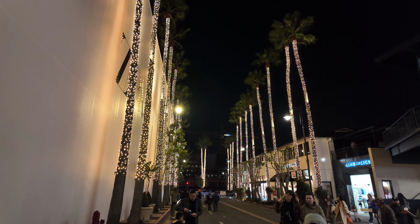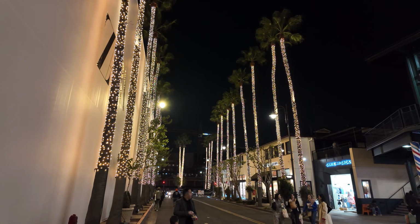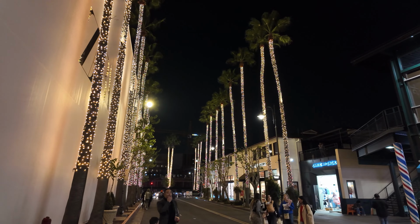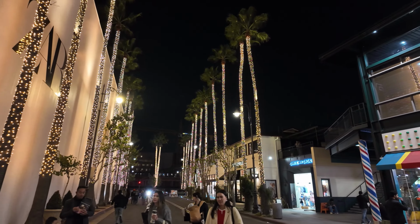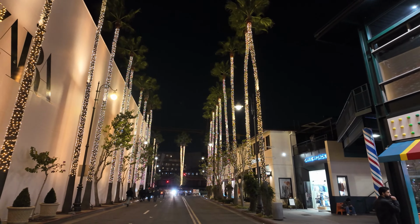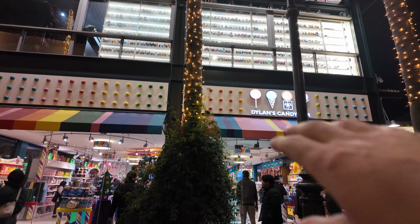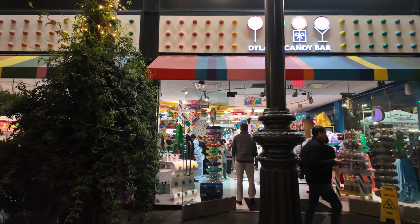You have the row of palm trees, of course. We are in California, all lit up from head to toe. You can come down here and break away from the crowd a little bit and just hang out and see that cool California view. Little candy store here if you want to get some treats, maybe a candy cane or two.